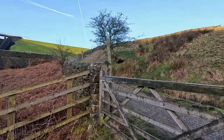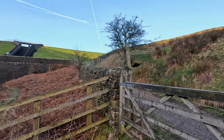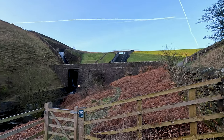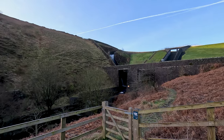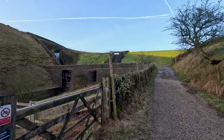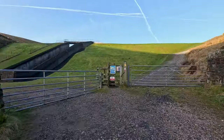After a while, you reach a gate that heads back onto the road that we left earlier. Looking over to the left here, you can see the dam and spillway of Upper Ogden Reservoir. Pass through the gate and turn left onto the road, which has now become a gravel track, and then just walk straight on.